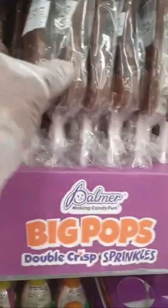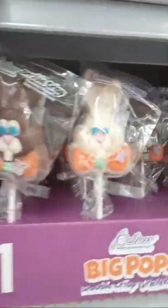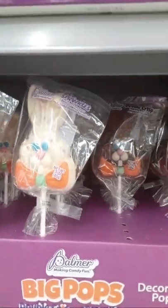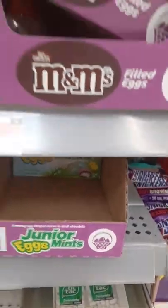Just showing you some of the things that you or your family member can put inside of your Easter basket for yourself, your children, your grandchildren, or what have you. They have edible grass of different colors and all kinds of stuff at your local Walmart. Golden eggs, carrots.